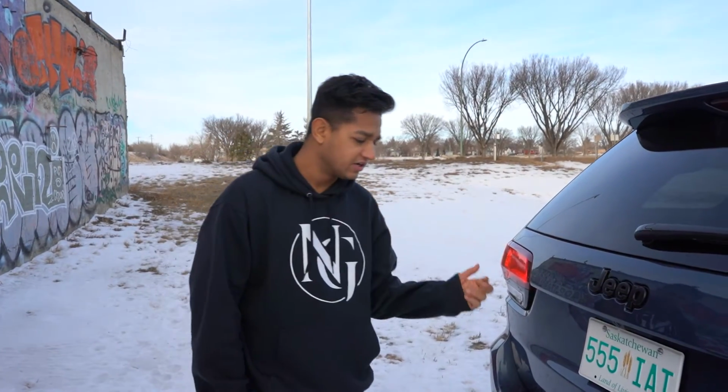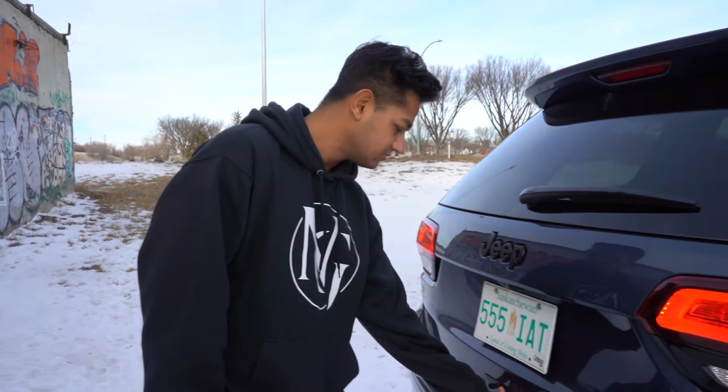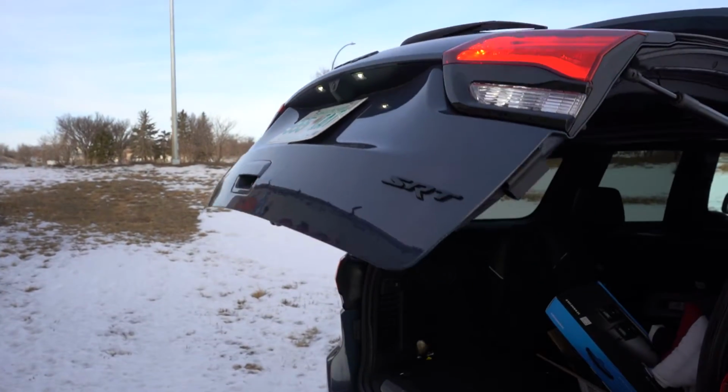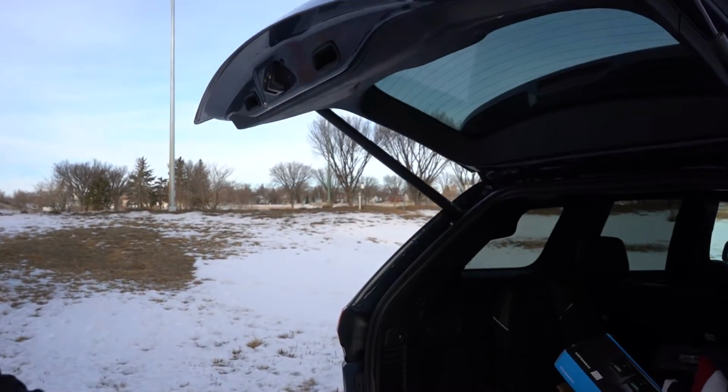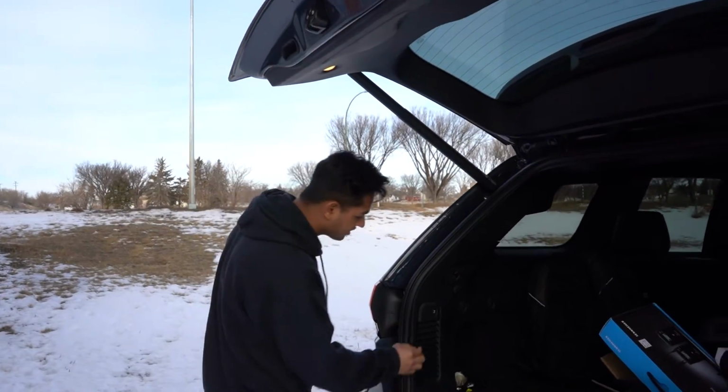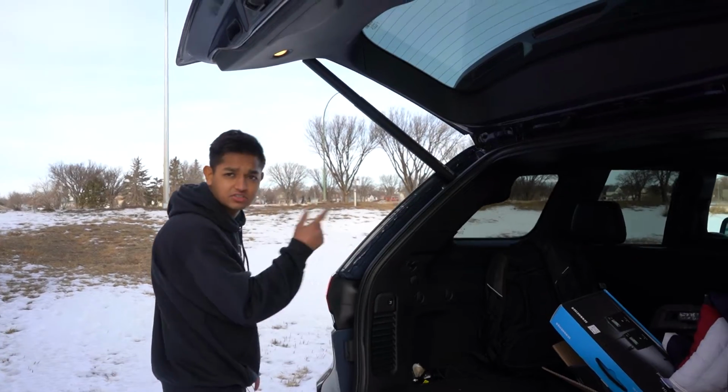So this Jeep Cherokee also has an automatic trunk. And once it's open and you're done putting whatever you want to put down there, and if you want to close it, you just click one button right here, and then you can just walk right in.